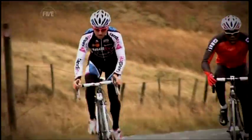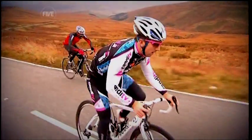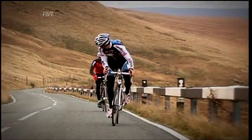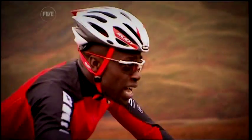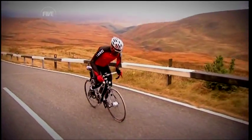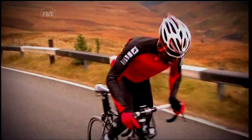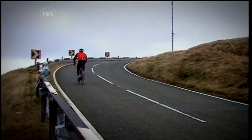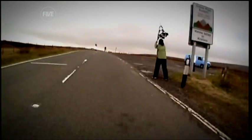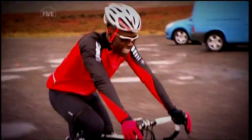But then we hit the killer final section, and Russell made his move. My legs just weren't up to the challenge. Trying my hardest now to give Russell a race, but I just haven't got anything left. Oh, that hurt. Big incline. Keeping up that speed just got tougher and tougher. Heading into the final corner, I gave it one last push, but it was too late. Oh, man. Victory to the boy.